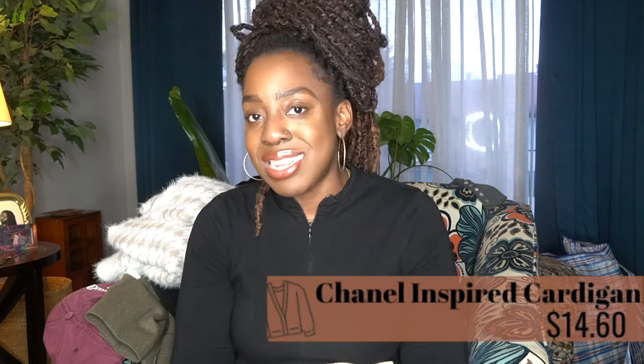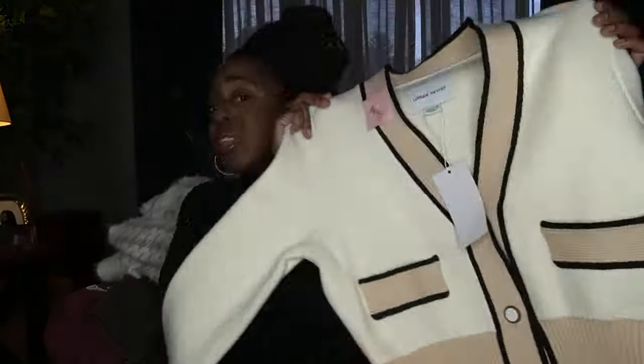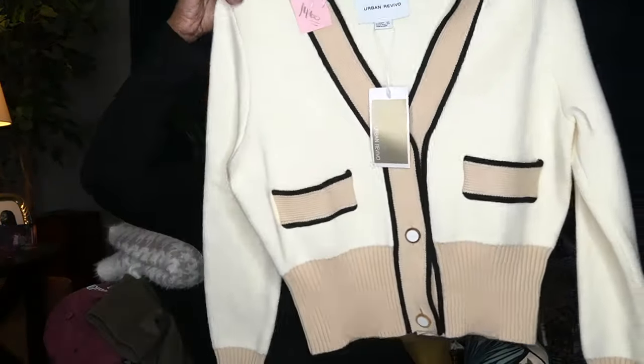I don't know if I told you the price of this, but like I said, this is a size UK 10 or US 6, so it's small. And it cost me $14.60 at Value World. So not bad, not bad at all. I love the colors. This is right up my alley when it comes down to my color scheme. And I'm definitely gonna wear this at work. Probably not with a mini skirt, but probably with some black, it's giving black pants or whatever. So this is definitely going to be a moment.